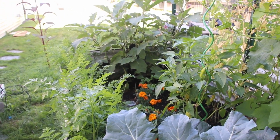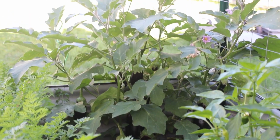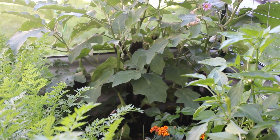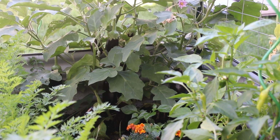So in this garden bed I've got an eggplant. It is doing so well. It came from one plant and it's really loving this spot. This is my first time growing eggplant, and I'm just baffled with how many eggplants we have in there and how well it's doing. I planted some cucamelon behind it, but it never really took off, which is fine, probably because the eggplant overshadowed it.